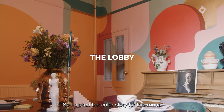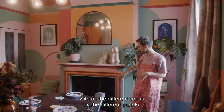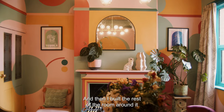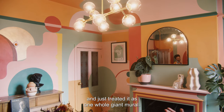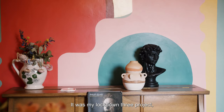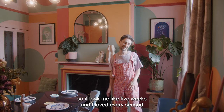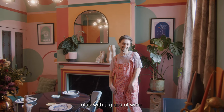So I picked the colour story for this room and I actually started on the fireplace. So I painted it with all the different colours on the different panels and then I built the rest of the room around it and just treated it as one whole giant mural. It was my lockdown 3 project, so it took me like 5 weeks, but I loved every second of it with a glass of wine.